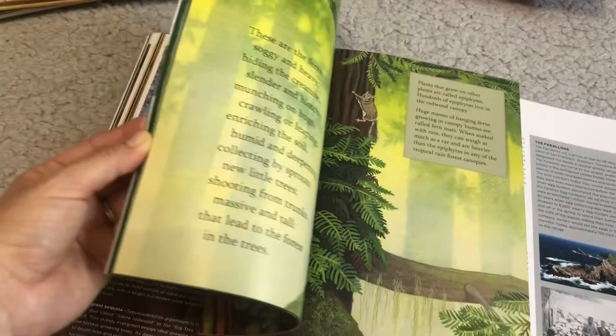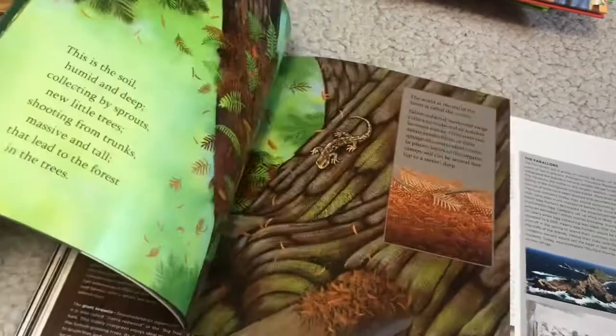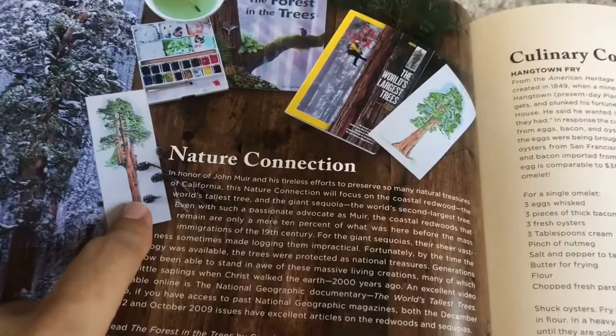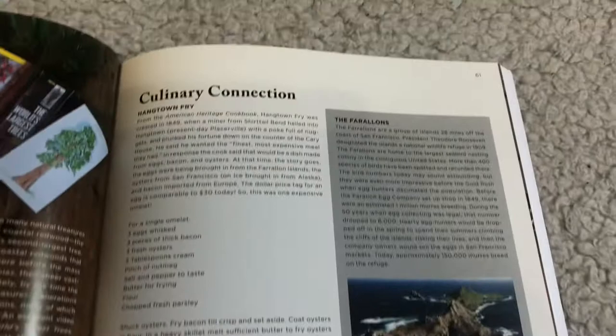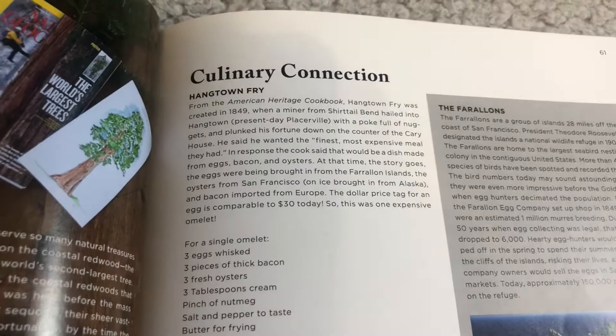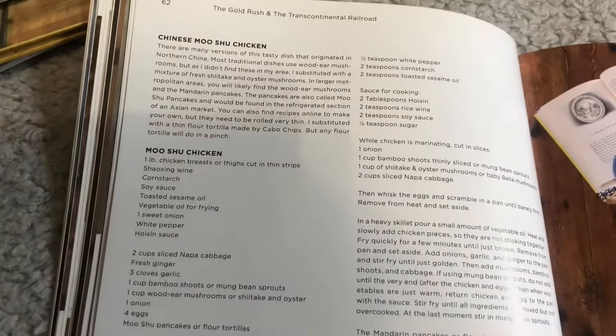I highly recommend this book too. So this was part of the nature connection. And then you add the trees to your notebook as well. And here is your recipe. Hangtown Fry. So this would be a recipe that they made during like the gold rush time. And there's more recipes on the back of the page.